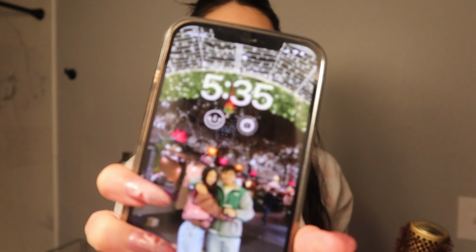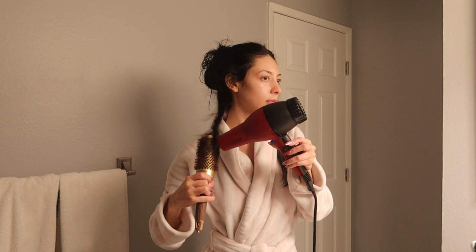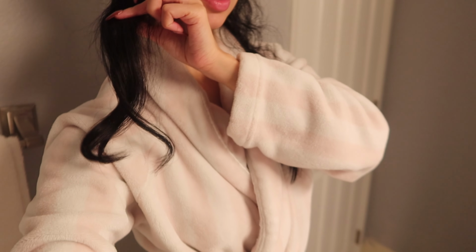I think that's the biggest thing, because if my hair is not completely dry and I go outside, poof, everywhere. I'm gonna be using this brush and I'm just gonna go in and hurry up because it is probably like 5:30 now. Yep, I'm right, 5:30. Okay, look at this little curl, okay?